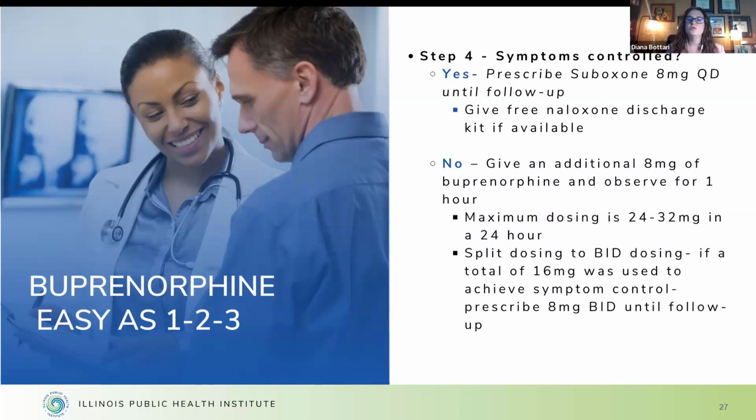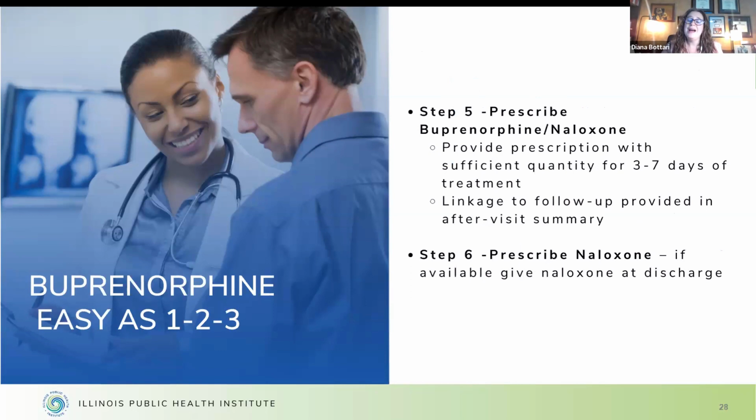So this is very easy. Again, symptoms not controlled, you give another 8. You give another 8 and you wait. That's it. If they need more, you do split dosing. Again, really, really simple to do. And honestly, the patients are going to be grateful. They are going to be happy because they're going to feel better.